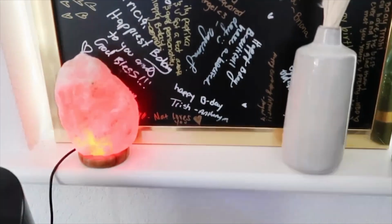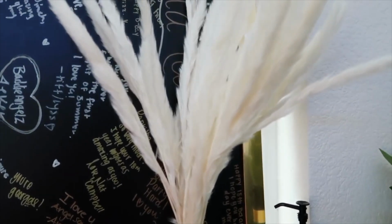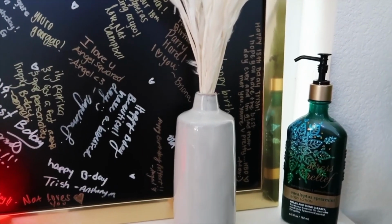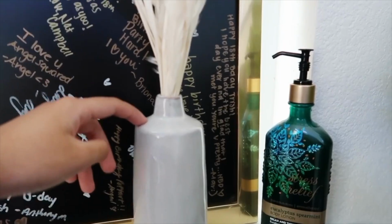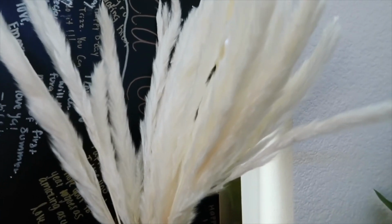And then down here I have this salt lamp I got from Bed Bath & Beyond. I have this little dried pampas that I just got literally yesterday, so I was so excited. It was just on time. This vase is from Target, and I got this from Amazon, which was kind of crazy. I didn't know they sell these on Amazon.